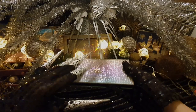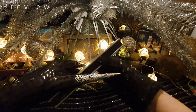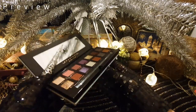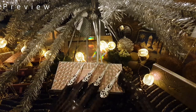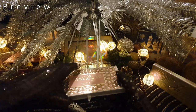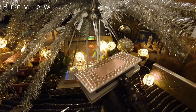I noticed the Black Friday deals. It was like 50% off, and it came in this iridescent gift box that is behind the palette. Here is another palette that I got. It's so beautiful. I had seen it already in videos about makeup, and I was always in love with it, and then I got it, and I was so amazed by this.